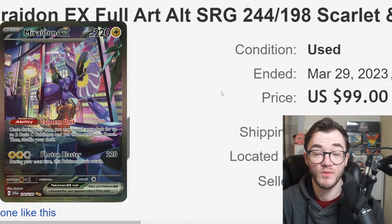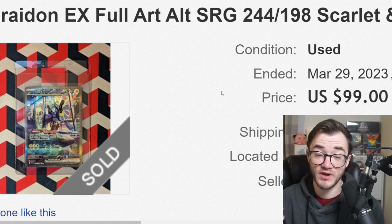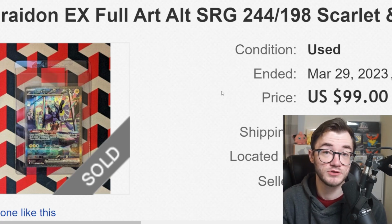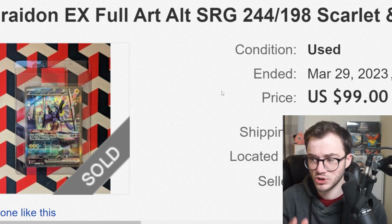Just missing out on the top spot, we have the Miraidon alt art full art special EX. Amazing card, one of my favorite cards in the set. We're looking at $99, let's just say $100, so we broke into $100 with the second most expensive card. Gorgeous artwork. I really want this. This is probably my top chase card of the set.